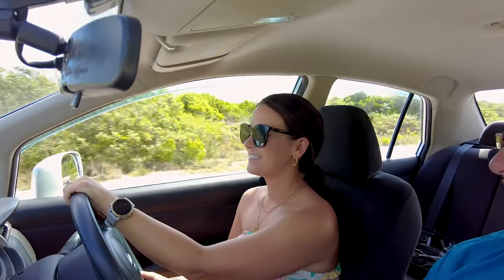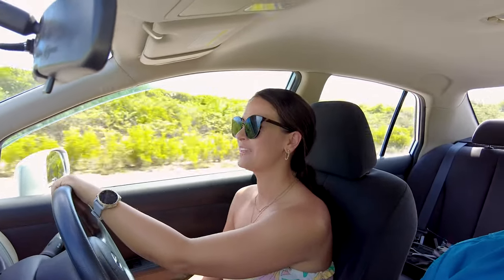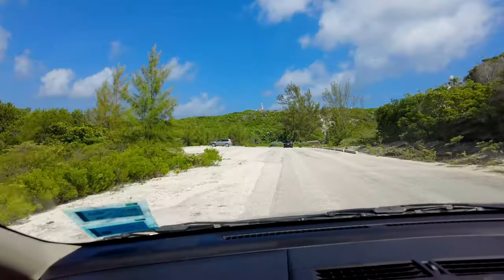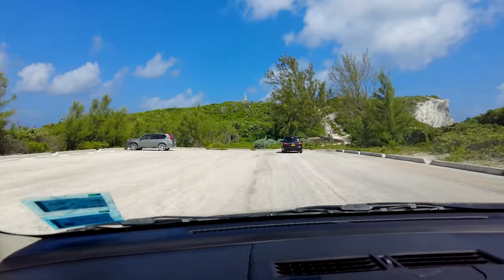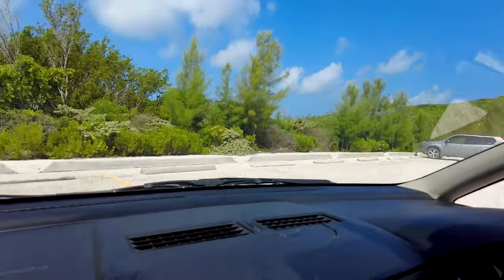With a right-hand wheel drive car, thankfully, I've only been going straight, so I haven't had to make any turns until now. Whoa! Into the parking spot.